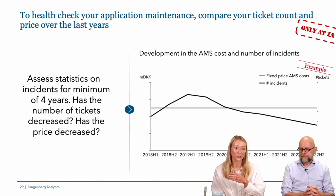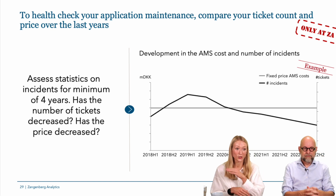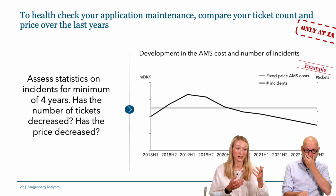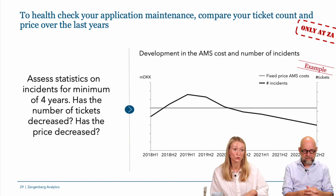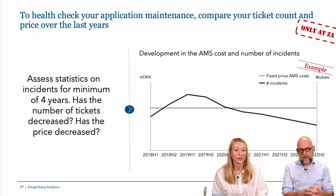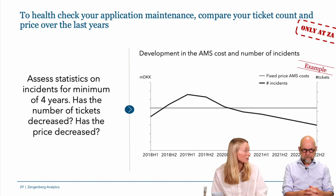So on the right we have an example where you have some development during the period, where you see the number of incidents rise actually above the fixed price AMS costs, but then the tickets slowly decrease again. And this is actually an arbitrary example. What we usually see is that you have a fixed price, and then the number of incidents just slowly decrease as time goes by. And then in the end you have a pretty big price gap between the number of incidents and your price.